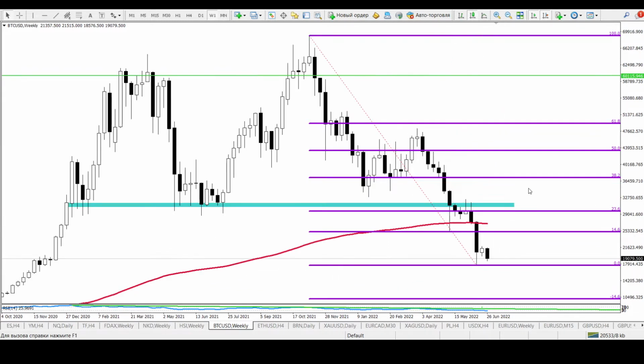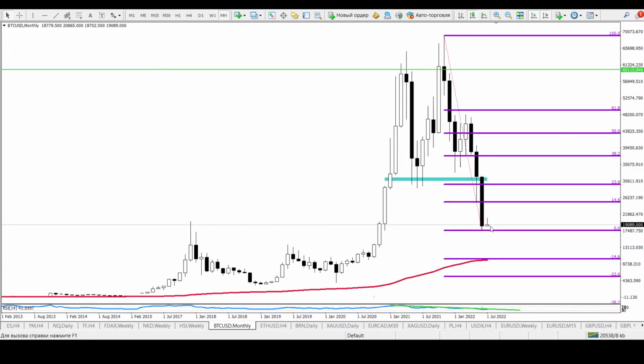About the Fibonacci levels, we take the maximum price and the minimum price, and we can say that price will go that far, like to $10,000, if they break the support line. Okay. On the weekly chart, there is no buy signal. On the monthly chart, there is no buy signal. We can see a good support area, but there is no reversal, no rebound, no sign to buy right now. Let's go to the daily chart.